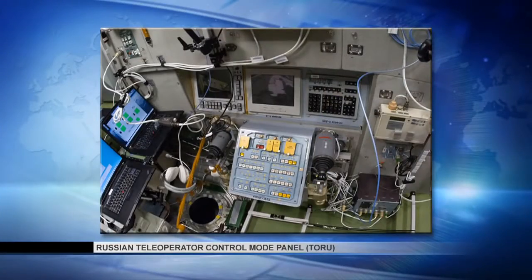On Tuesday, Vinogradov and Yurchikhin completed their refresher training on the Toru system. That's the system that allows a cosmonaut located in the Zvezda module to take over manual control of an approaching Progress cargo ship. That training in advance of the departure of 50P and the expected arrival of a new load of supplies that are targeted for launch from the Baikonur Cosmodrome on Saturday.